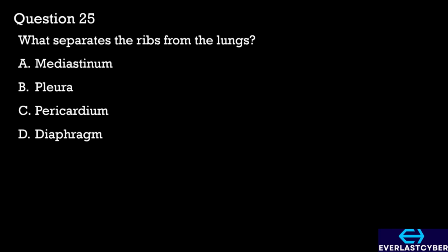Question 25. What separates the ribs from the lungs? A. Mediastinum, B. Pleura, C. Pericardium, D. Diaphragm. The mediastinum is the central space between the lungs containing the heart, trachea, and esophagus. The pleura, on the other hand, is a double-layered membrane that surrounds the lungs. The double layer is made up of the visceral pleura, which covers the lungs directly, and the parietal pleura, which lines the inside of the chest wall and the rib cage. Between these two layers, we have the pleural fluid, and it reduces the friction as the lungs expand and contract during breathing.